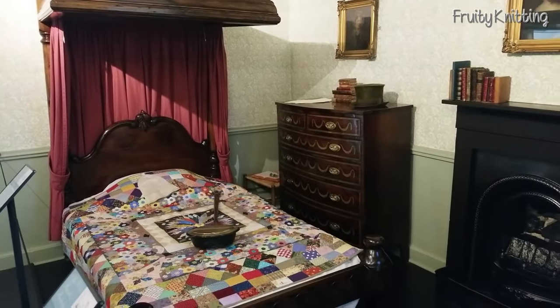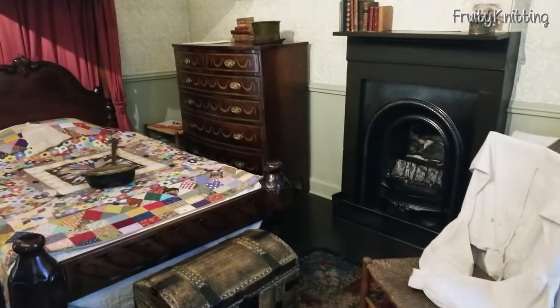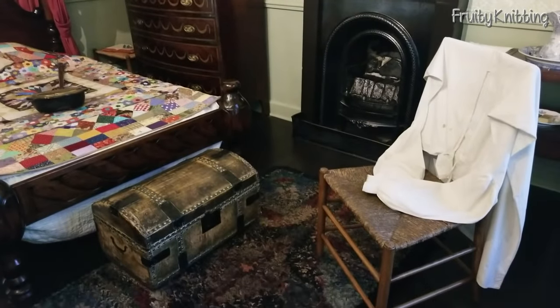So next up is Mr. Bronte's bedroom, and after his wife died, Mr. Bronte moved into this room. The bed isn't original, but all the other items of furniture are original.